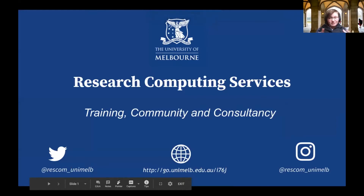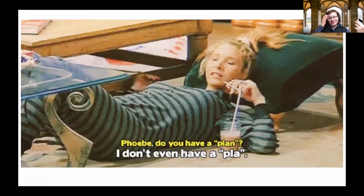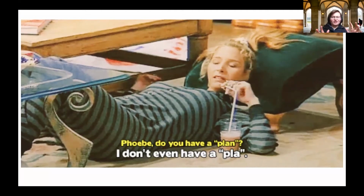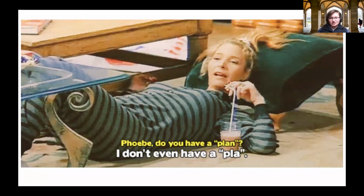There are three main parts to what we do: training, community, and consultancy. When you've just started your degree or your PhD, you're sometimes going to think, oh my God, I don't even have a plan right now. I do not know where to start in terms of my digital tool capabilities and the things that I need to use to get the job done.